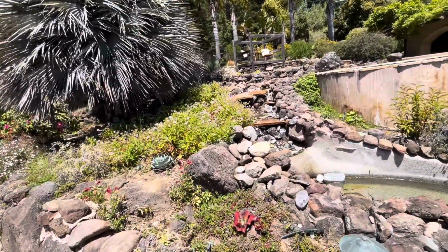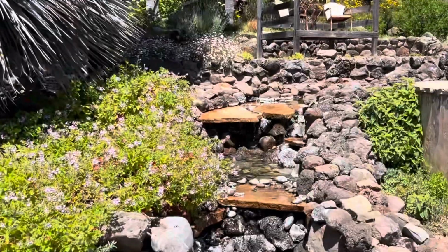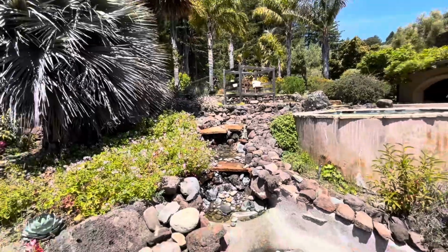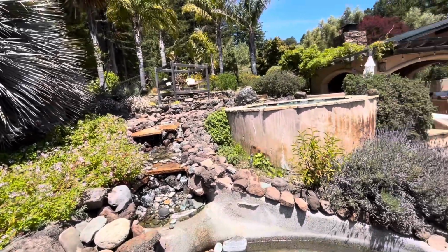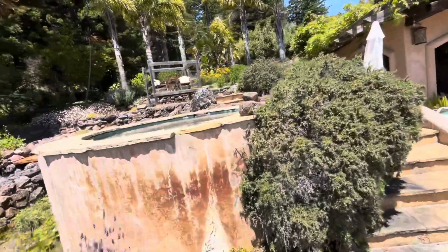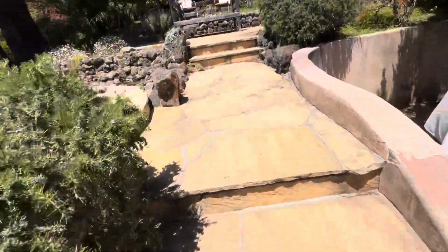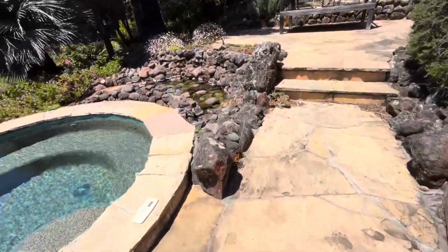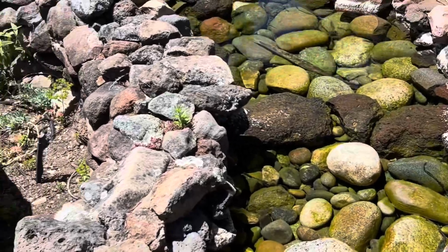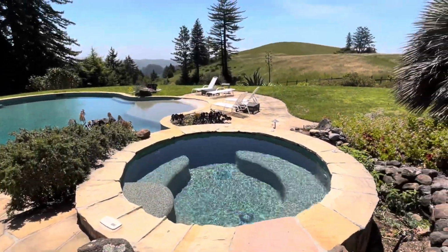Look at this wonderful little waterfall going. Look at this. Isn't this cool? All right, and then next to that, yeah, you've got your hot tub. I probably should have started up there. Look at the view from the hot tub. Beautiful stone steps, all custom. Beautiful stonework and the water feature. Check out the view from the hot tub.